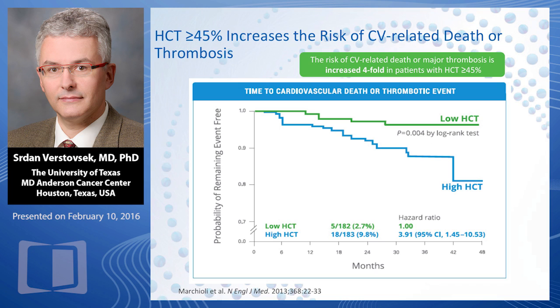The hematocrit goal of 45% or less as the target for phlebotomy and/or cytoreductive therapy has been recently validated. And I direct everybody to perhaps read a paper by Dr. Marchioli and colleagues in the New England Journal of Medicine in January of 2013, where they showed, as is shown on this graph, that the risk of cardiovascular-related death or major thrombosis is increased fourfold in patients with hematocrit above 45%. This was a randomized prospective study in high-risk polycythemia vera patients with a target control of hematocrit below 45 or between 45 and 50. And here we see how important it is to control hematocrit below 45%.